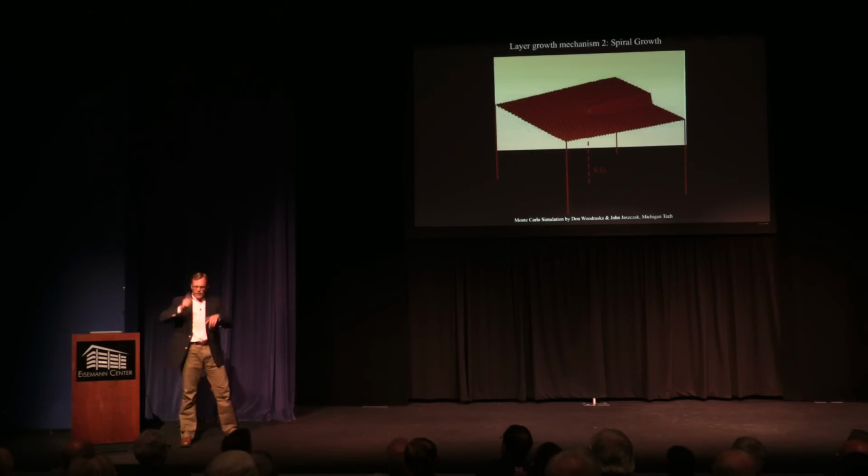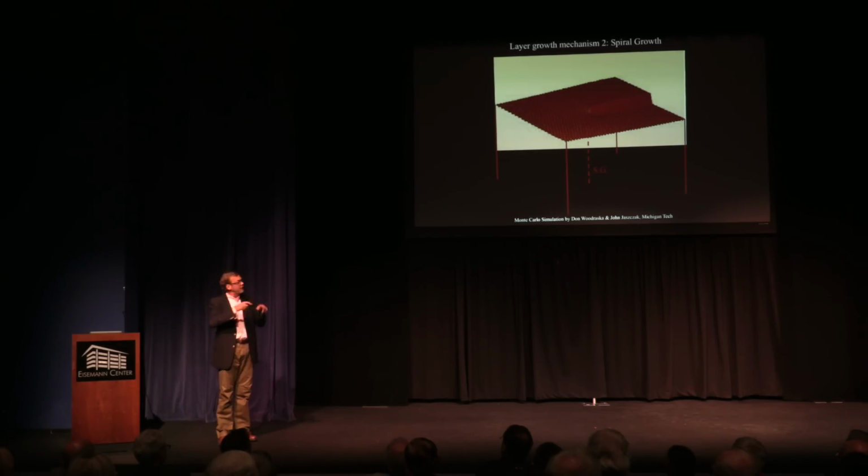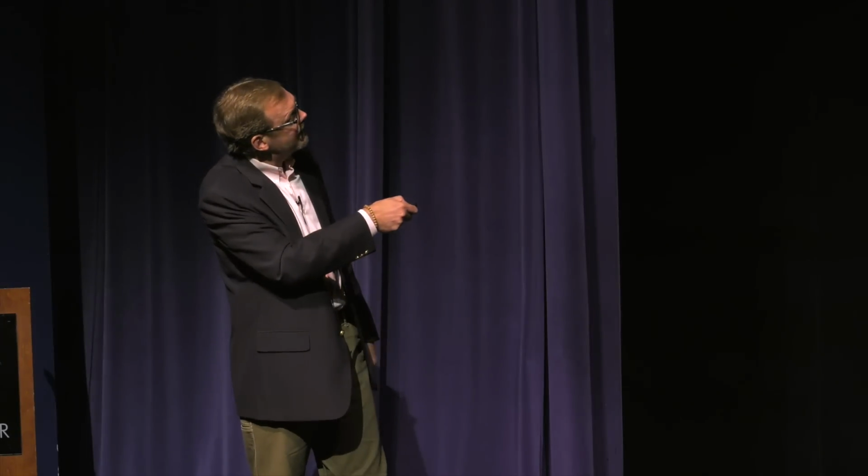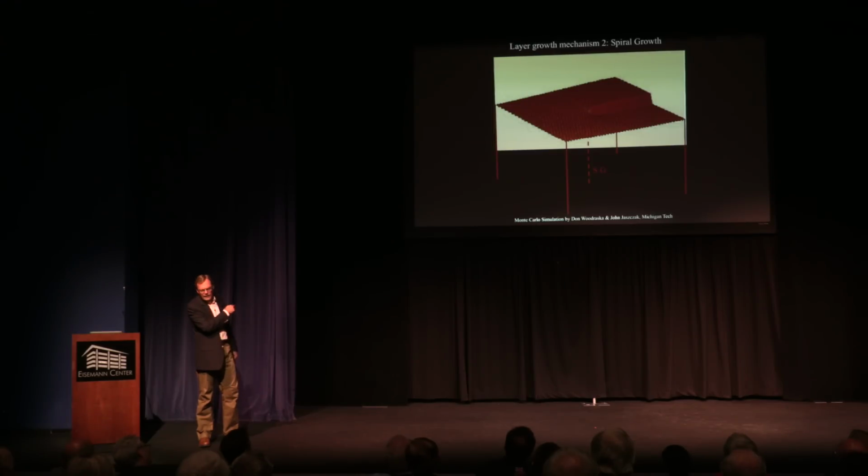And again, this is going to be very, very dynamic. So if he was to make this model and show every atom attaching, it would be a mess. You couldn't see anything. So what you're going to see in the animation is only those atoms which stay on the surface long enough so that they eventually become incorporated, they become buried. And what I want you to see is how that attachment of those atoms is occurring.